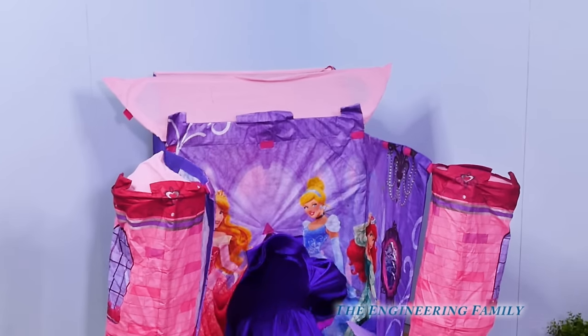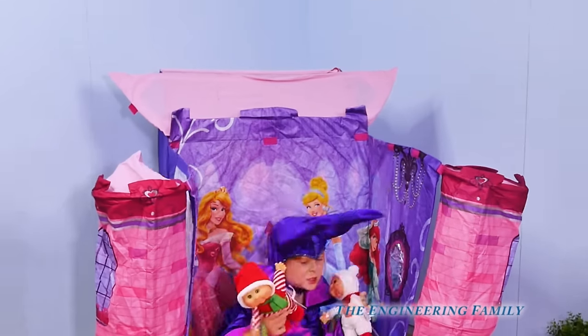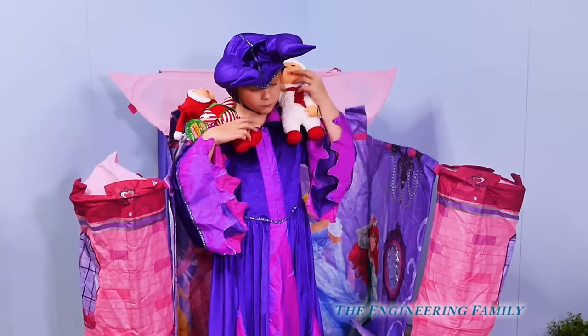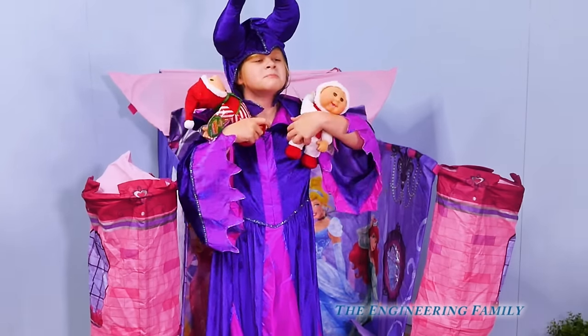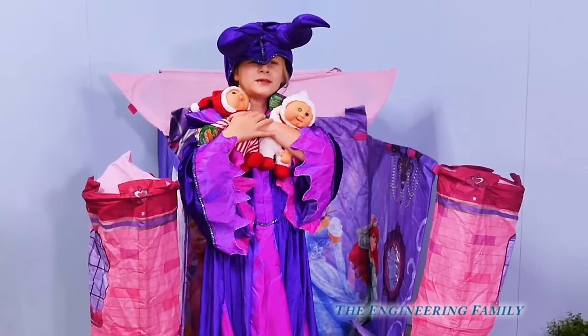What do you think she's going to find? I think she's going to find me a brand new car. Brand new babies. Oh, look, little baby Cabbage Patch dolls. Aww. They're enough to make even Maleficent happy, right? Oh, so cute. Maleficent and two little Cabbage Patch babies dressed up for Christmas.